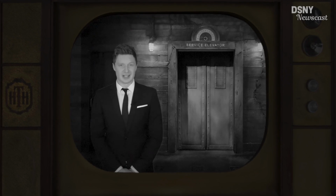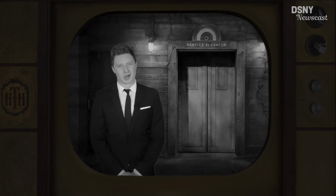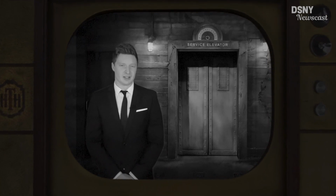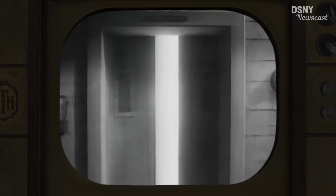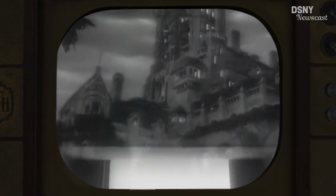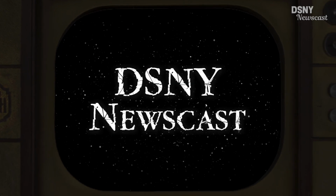Tonight's story on DSNY Newscast is somewhat unique and calls for a different kind of introduction. This, as you may recognise, is a maintenance service elevator, still in operation, waiting for you. We invite you, if you dare, to step aboard in tonight's episode, as Tower of Terror is the star, and this elevator will travel directly to DSNY Newscast.